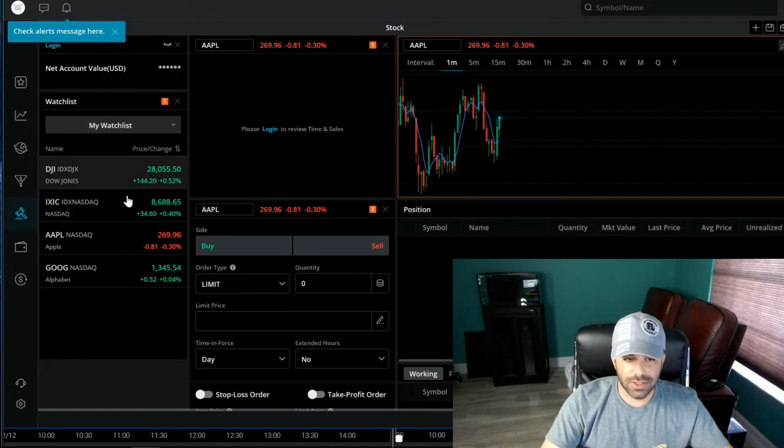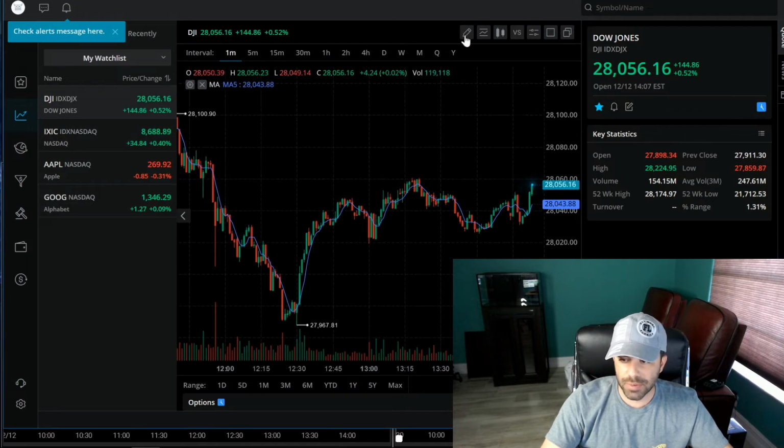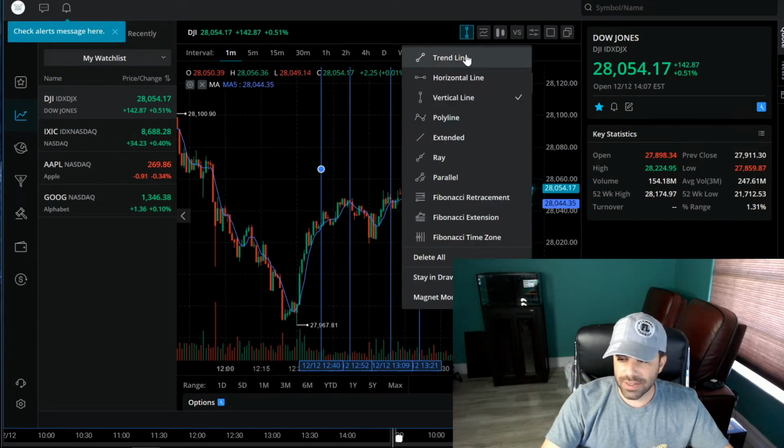You have your watch list here you can set up, which is really good. Here you would have your net account value if you log in. So you have a number of tools. Here's more charting that's available, with drawing tools. I mean, this is pretty damn good, guys. So it's not too bad at all in that sense.